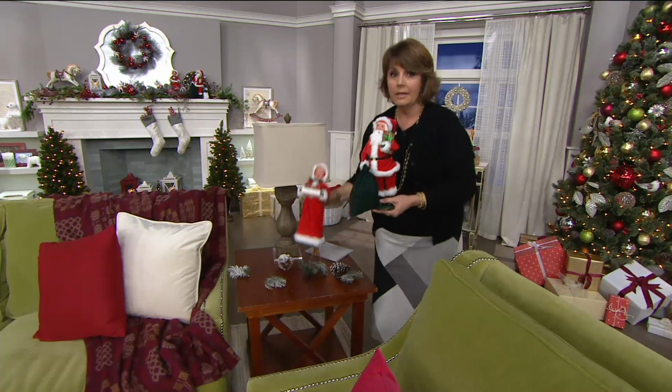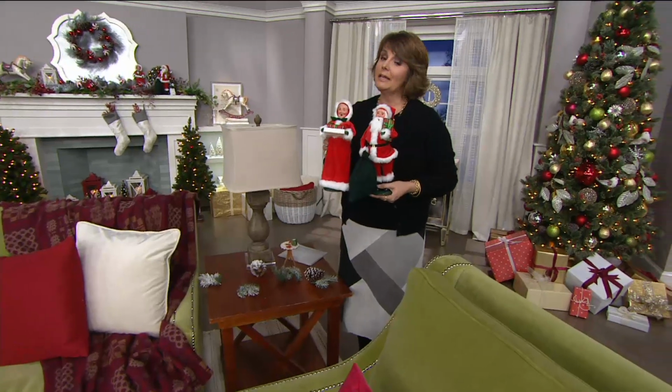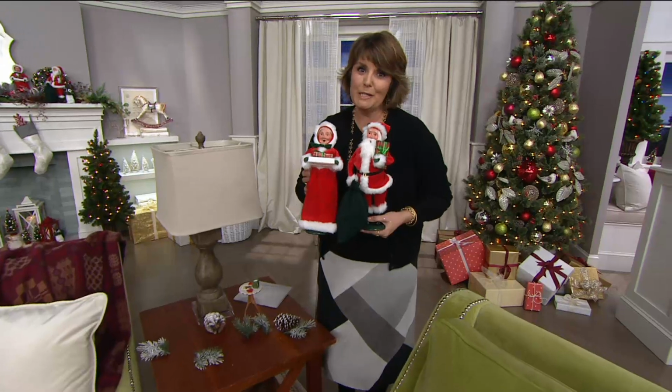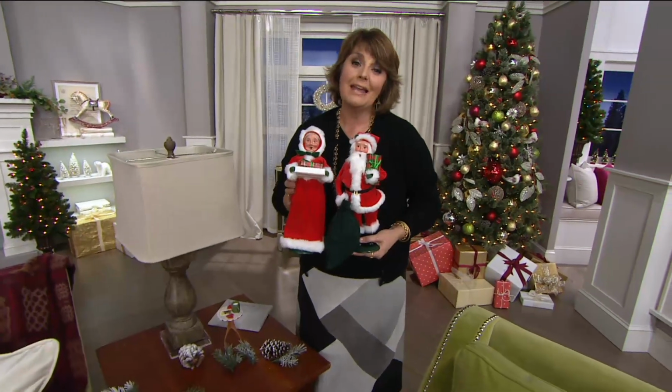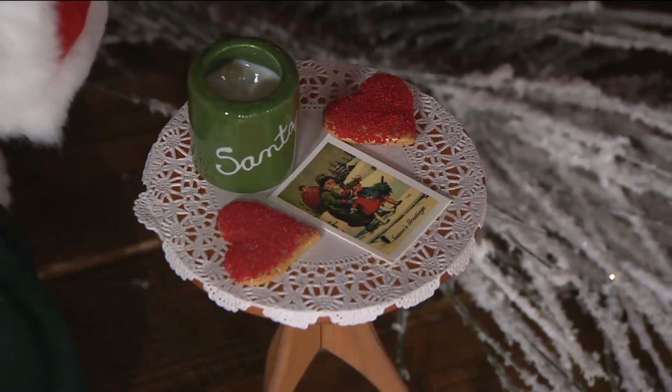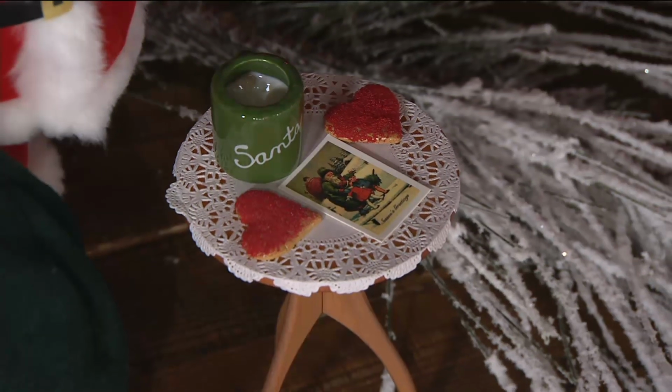The same detail goes into Mrs. Claus. You're getting a great price on Byers' Choice here. I love being able to support these smaller artisan crafts, and especially when you can get Easy Pay. I hope you'll add Santa and Mrs. Claus to your collection. So stay on the line. And then if you want that cute little table, that's now limited.